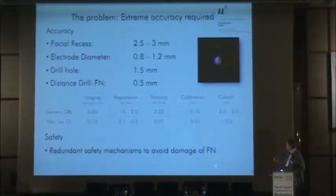Okay, and that means we have to be very, very accurate in our robot accuracy. And if you think of it, it's not only the precision of the robot itself, being able to reach a certain precision, it's about the whole error chain of image data, registration, calibration of tools, and so on. And we have to look into this.